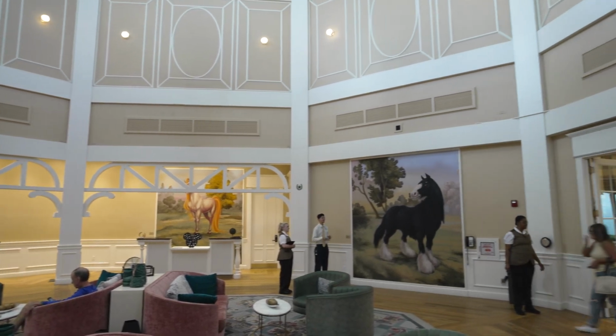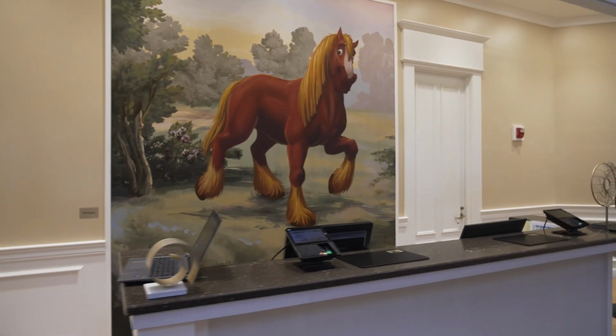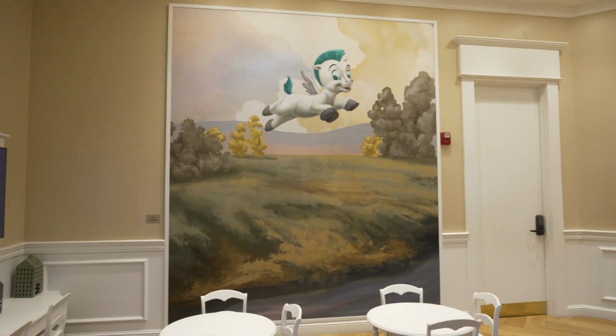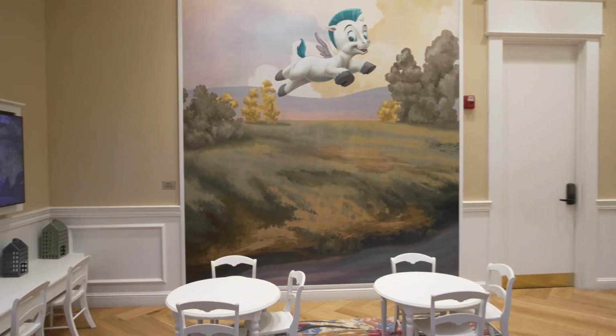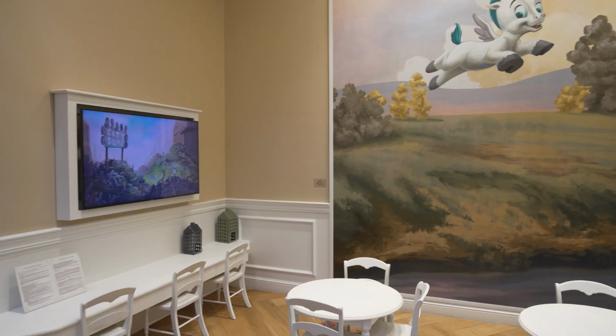Here you'll find huge portraits of famous horses in Disney animations such as Angus from Brave or Philippe from Beauty and the Beast. There's a children's waiting area here with a TV so they can sit and watch Disney shows while the adults are doing the work at the check-in desk. There's a baby Pegasus from Hercules on the wall over the children's waiting area.